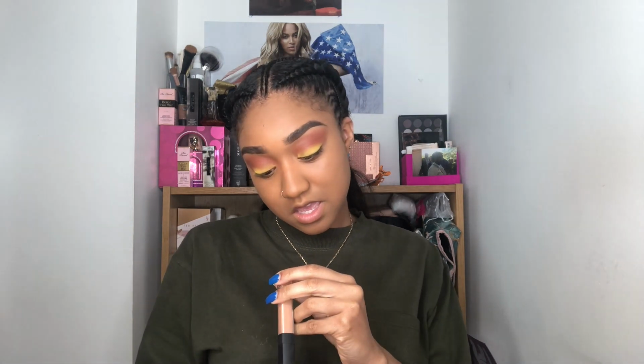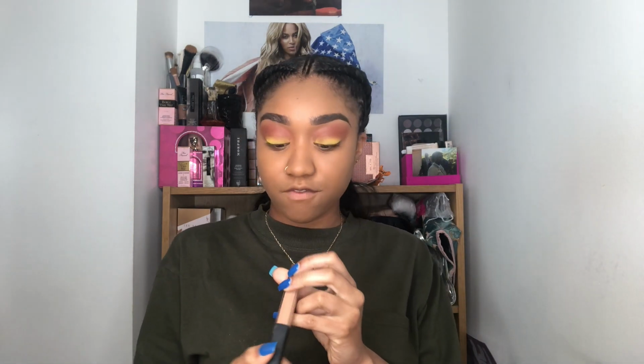As I'm using the Nars foundation, I'm going to use my Nars concealer. This is in medium dark 2.5 in Chestnut. So this is a very bright under eye. It's a bit pink. I need to find another one. We will be baking to get some more yellow. Now I'm actually not going to contour because I want to use a bronzer, so I want more of a bronze look instead of a sharp chiseled look.